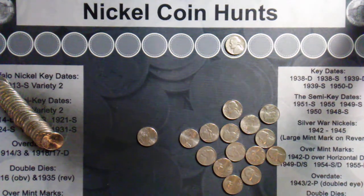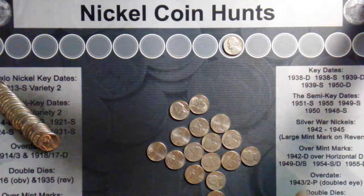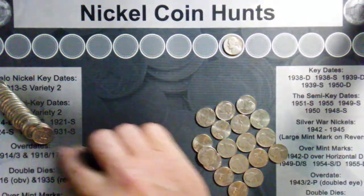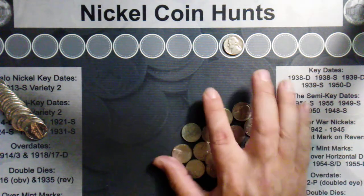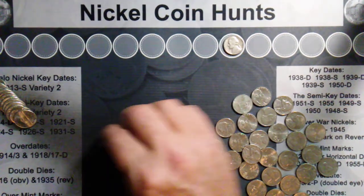I'm using RobFindsTreasure's nickel hunt mat because it has the key dates and semi-key dates, mint mark errors, over dates and double dies, along with any varieties in the older ones. That's just 2000. And I'll put a link to his channel where you can go and check it out. I think he has links to his mats on his channel.